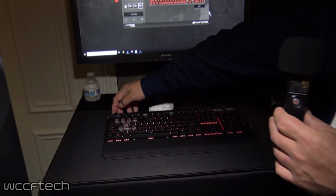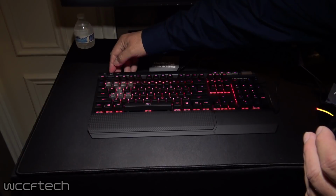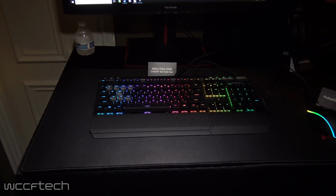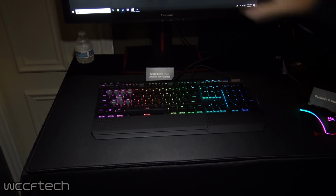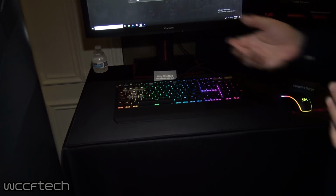Just to show you some examples of the lighting settings on it, there's 3 profiles that you can save and store on the keyboard. Disconnect it, take it to another machine, plug it in, and those 3 profiles are saved in hardware. So you do not need to have software running in order for the profiles to work. So it's a nice feature.